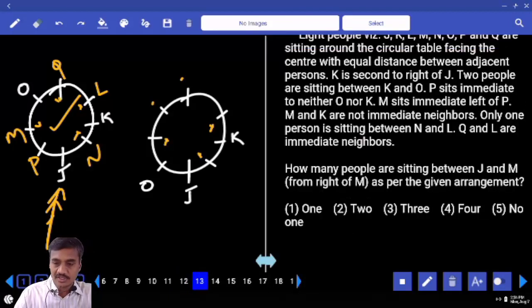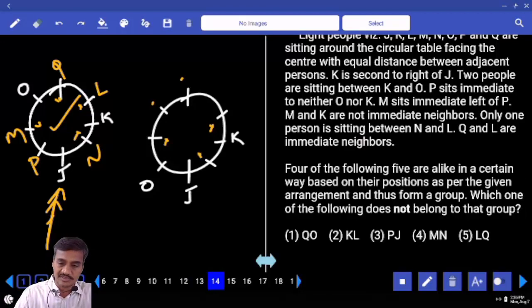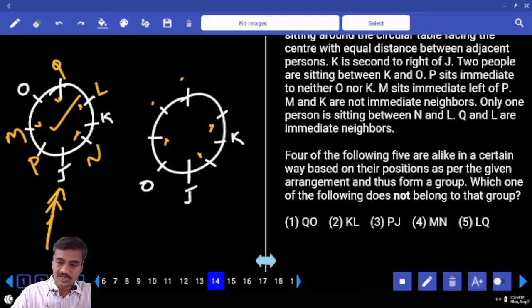And 13th one, how many people are sitting in between J and M? As per the given arrangement, from the right of M there is only one person, choice 1, question 13. And 14th one, odd one out among the following. Q and O, they are adjacent. K and L are adjacent. P and J are adjacent. M and N, there are 2 persons in between, choice 4, question 14.